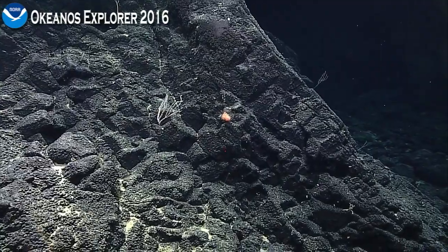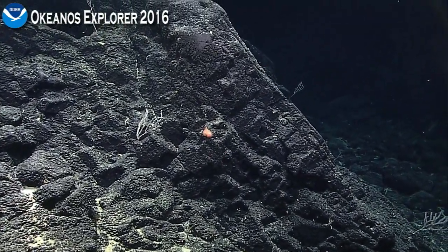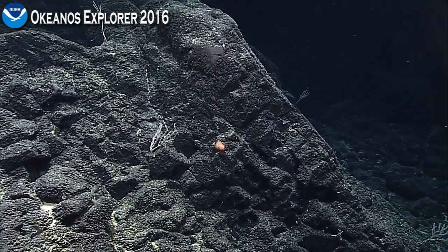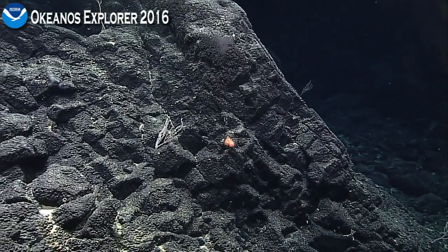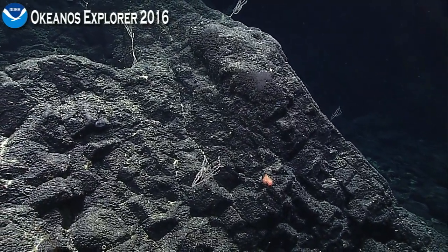We're going to take a quick zoom on this animal right here, which is the first time we've seen this on this dive. So far, this community seems to be dominated by a nice moderate density of primnoid corals. A minute or two here.